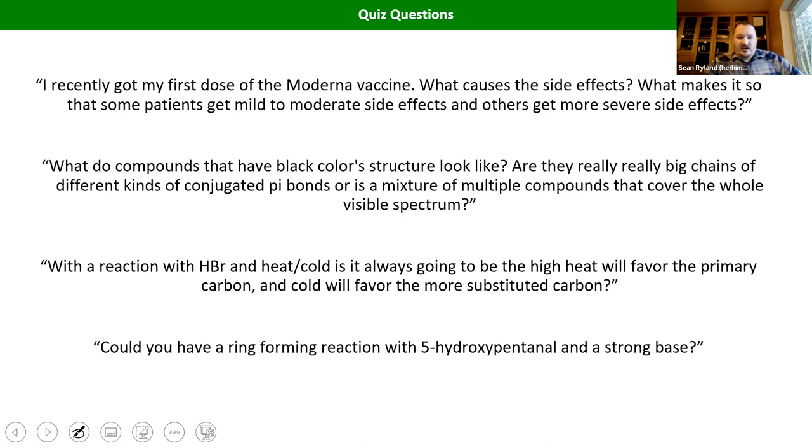So with the reaction with HBr and heat and cold, is it always going to be that high heat will favor the primary carbon and cold will favor the more substituted carbon? High heat will always favor the more substituted alkene, because high heat means we're going to make the thermodynamic product. Low heat or cold conditions means not everything has enough energy to get over that transition state barrier, and so at low temperatures you're going to favor the kinetic product. Sometimes the kinetic product and the more substituted product are the same, but you really have to be paying attention. What we can say is that high temperatures will always favor the more substituted product, the more substituted alkene.